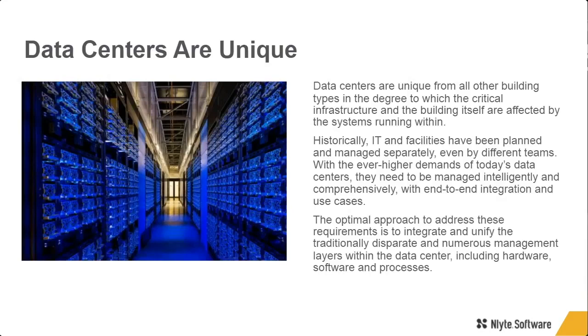It's really not suitable anymore to look at managing individual portions of the data center itself as individual silos. Keeping facilities separate from IT is really becoming a thing of the past, if you will. What we really need to leverage is end-to-end integration and use cases. And if you were talking about this with anyone 10 years ago, there would be a lot of, well, that's not necessarily my area of purview, that's someone else's area.